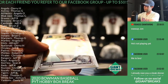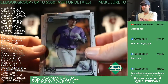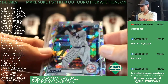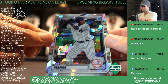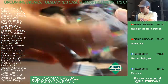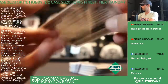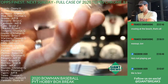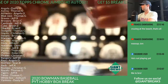Taylor Trammell, and I see a little bit of color. He can throw for us. So we've got, well, it is the Yankees on the Atomic. It is not Mr. Dominguez. It is Everson Herrera. So the price tag that comes with the Yankees, at least that helps things a lot more level. So, first Bowman Atomic for the Yanks.